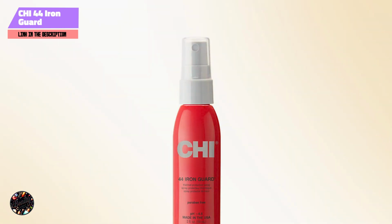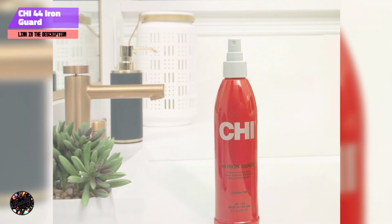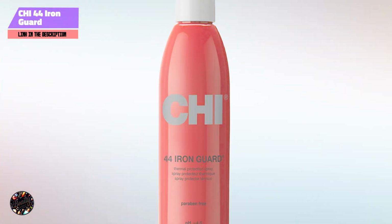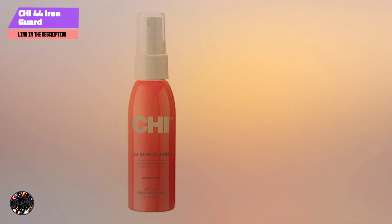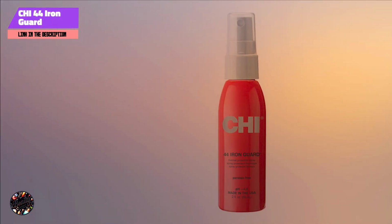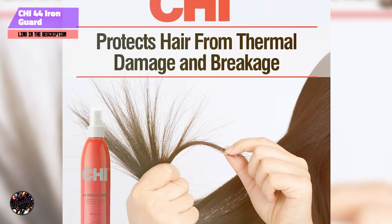Benefits and usage: this product offers a range of benefits, from shielding your hair from the harsh effects of heat to improving its texture and overall health. It hydrates and moisturizes the hair, preventing it from becoming brittle or dry. To use, spray generously onto damp hair and comb through for even distribution. It's suitable for all hair types, and whether you have fine, thick, or curly hair, it delivers exceptional results.